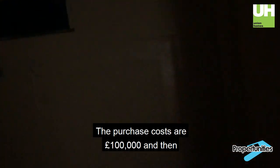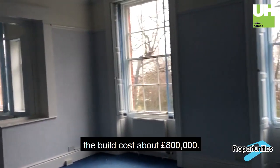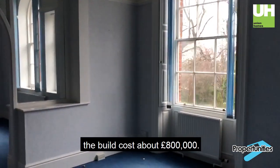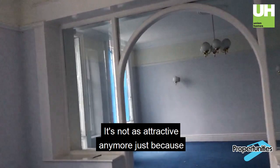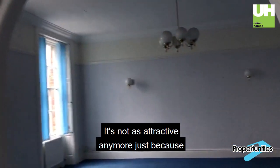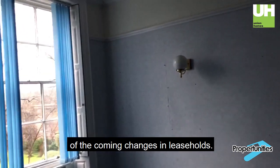The purchase costs about 100,000, and then the build costs about 800,000, and then we're aiming to sell it for about 1.9 million. So sell all the flats on newly created leases, and if we can sell a freehold, we'll do that. It's not as attractive anymore just because of the coming changes in leaseholds.